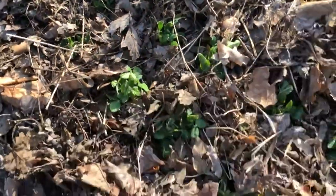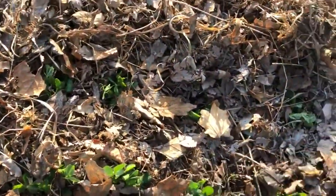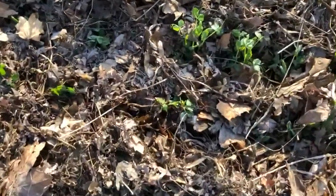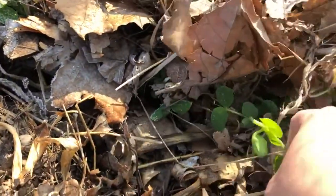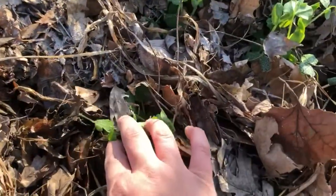But I did put some of this leaf mulch down last night to act as a mulch for the garden in general, but to maybe give them a little bit of extra cover. See, there's more. We'll see. I'm a little concerned, but if I lose peas, it's not the end of the world.